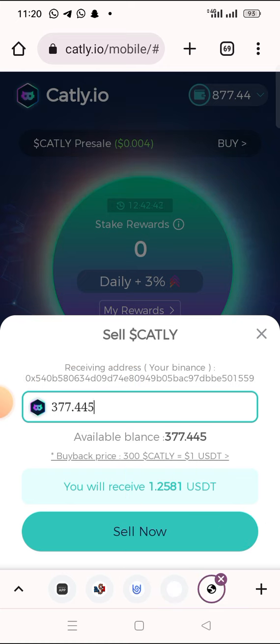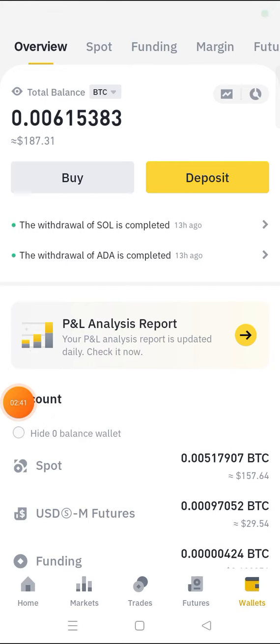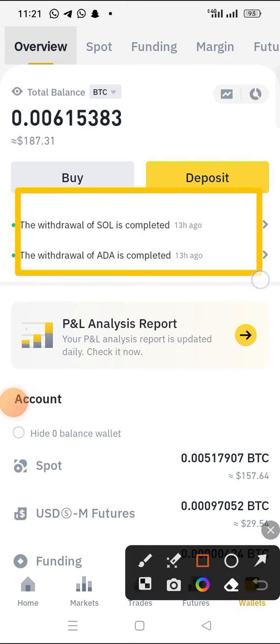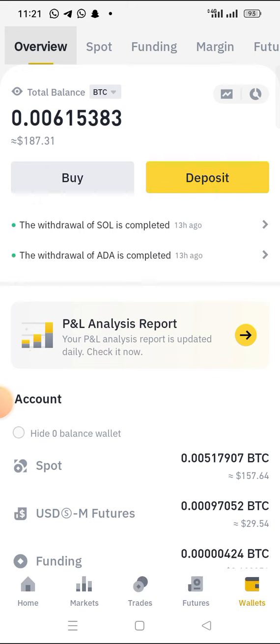Before I make this withdrawal, let me show you my Binance, the amount I have on my Binance, so that you can know whether this money is coming from this airdrop or not. This is my Binance. You can see this is the only money I have here, which is 187 naira. If I withdraw this money, you will see that it will add up to it. You can see the transaction history here. That is 13 hours ago, yesterday, that I made a transaction last on this Binance.